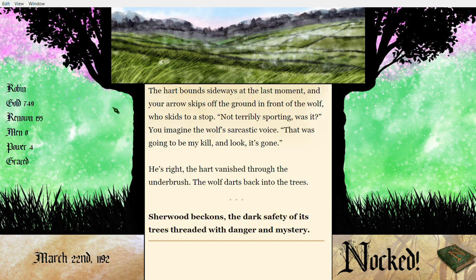The hart bounds sideways at the last moment and your arrow skips off the ground in front of the wolf, who skids to a stop. Not terribly sporting, was it? You imagine the wolf's sarcastic voice. That was going to be my kill, and look, it's gone. He's right, the hart vanished through the underbrush. The wolf darts back into the trees.